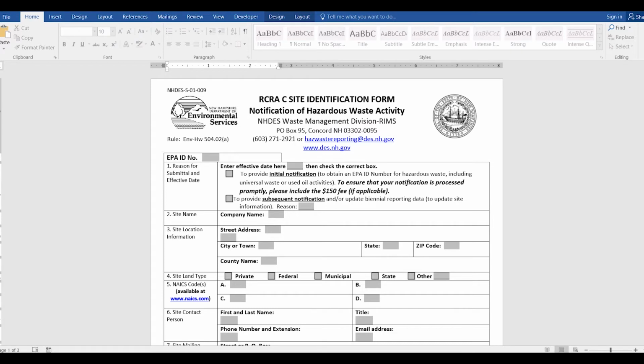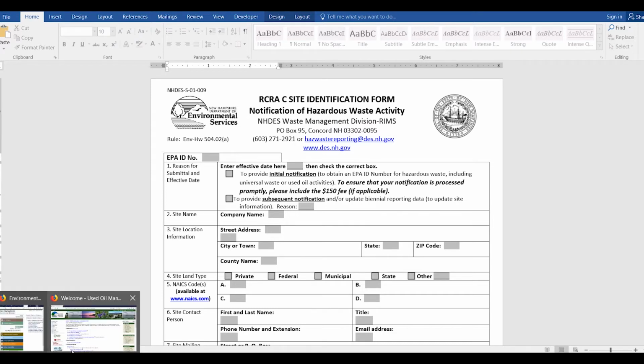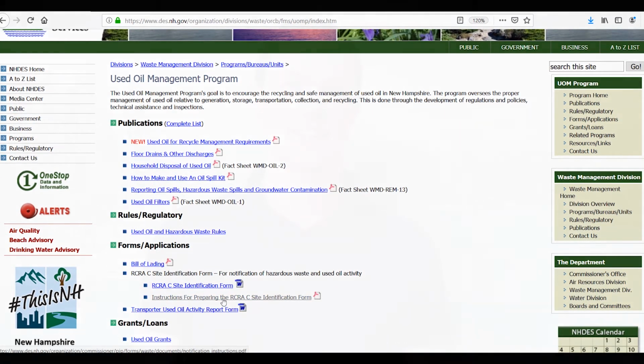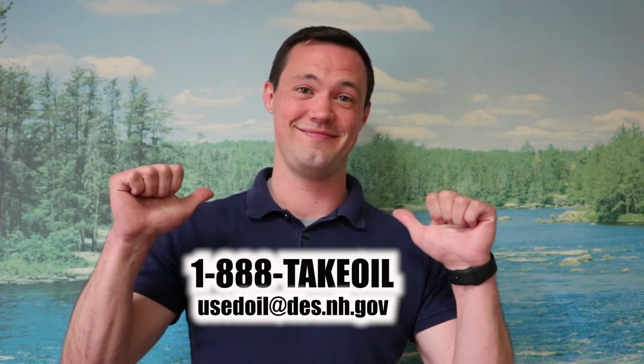If you are not sure of which boxes to check, go back to the Used Oil page and click on the instructions under the form. If you're still unclear, contact the Used Oil Program Manager.